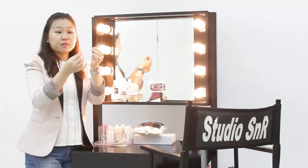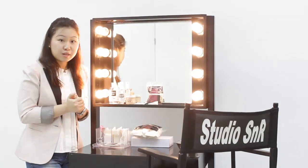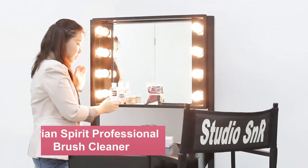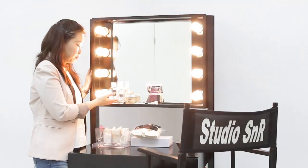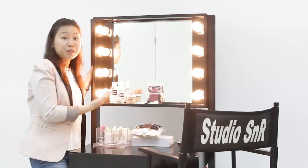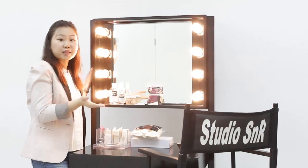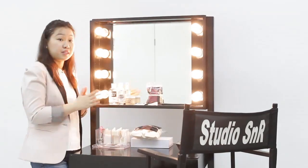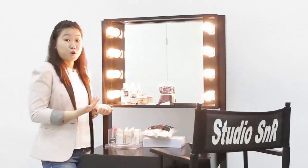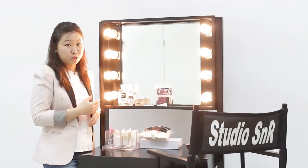I think to use it is to really believe. We also exclusively carry Korean Spirit Professional Brush Cleaner, as you can see here. We have different sizes of the Korean Spirit Professional Makeup Brush Cleaner. It's the perfect complementary product to a lot of those makeup artists or beauty enthusiasts who have started investing in really good makeup brushes. Let's make taking care of your brushes more fun by using the Korean Spirit Professional Makeup Brush Cleaner.